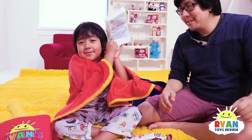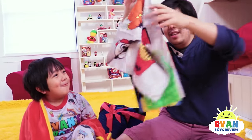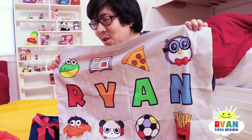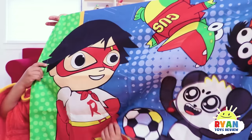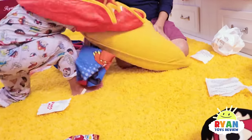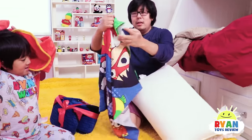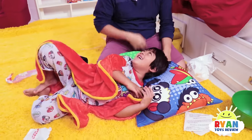Let's see what else the Sleepover Egg comes with. Okay, there's a pillowcase. Whoa, definitely very cool. Oh, Ryan, it says your name, Ryan. And on the back side is a different design here. Red Titan, Gus, and Mo, and Combo. Time to upgrade Ryan's pillowcase. All right, get out of here, pillowcase. Take it out, and put this pillowcase on. Oh, you can have a sleepover on the floor. Is it comfortable?